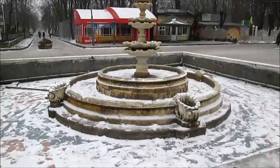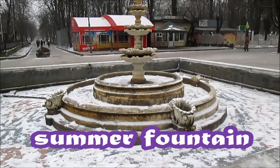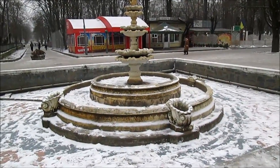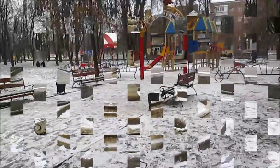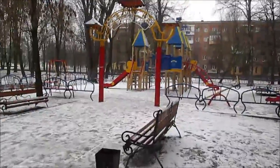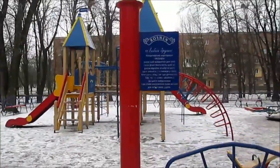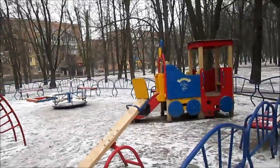This is some water. I don't know how cold it is, but you will see. It works actually in summer, so it is just smaller. So this is another place where children play, and this place was built by some firm, Roshan. You will see this.